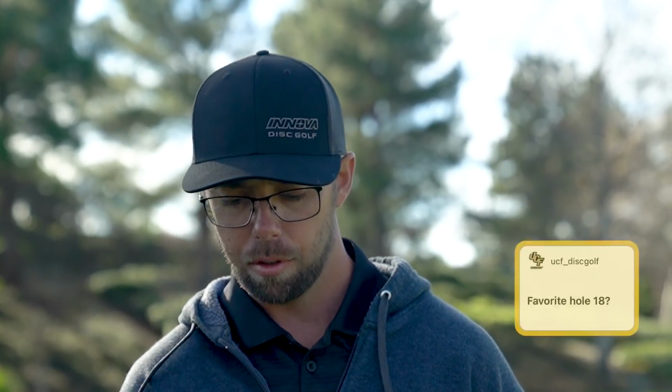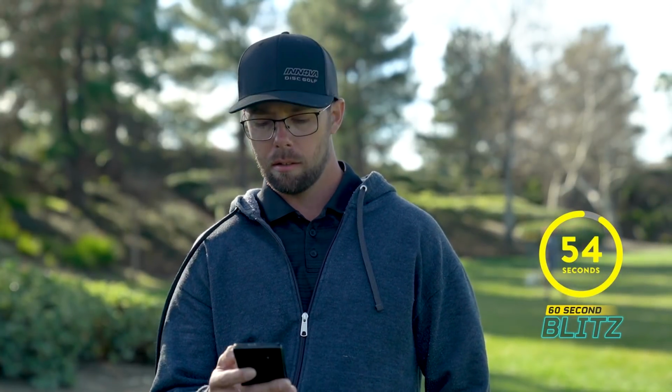UCF Disc Golf wants to know, what's my favorite hole 18? That is a good question. Off the top of my head, I think USDGC hole 18 is my favorite currently, just because of how demanding it is. If I had more time to think about all the hole 18s I've ever played, there could be another one, but just off the top of my head, it's such a nerve-wracking hole, and it takes a lot of focus and commitment to finish out that hole. And I really like that.